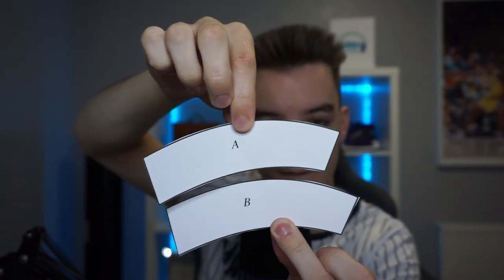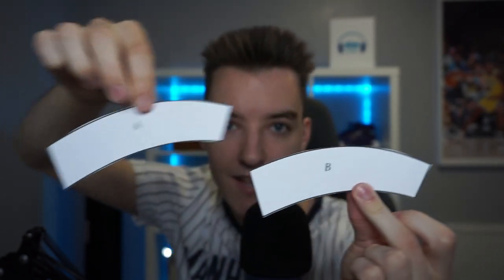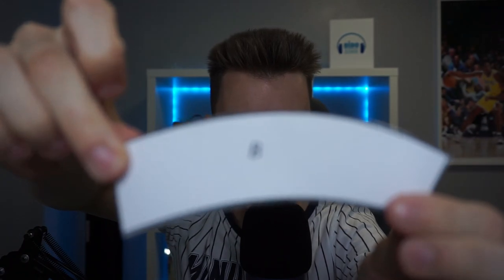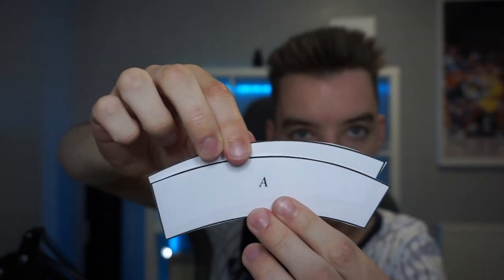Well, if you went for B, I can show you that these two shapes are exactly the same size. B is the same size as A. Like so. Did you guys get that right? If you did, then congratulations.